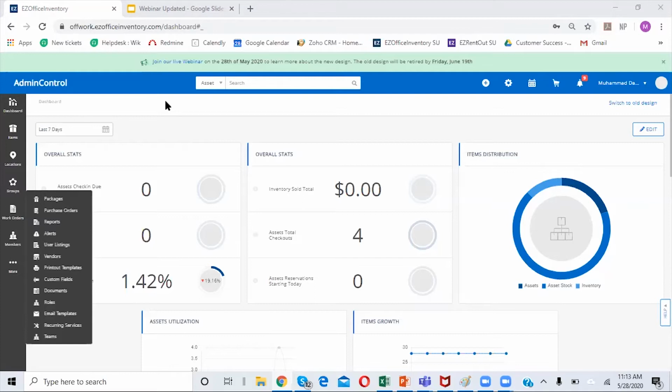Starting with item creation, I think it's one of the most core actions that you perform inside the software. You're here to track assets, so you obviously need to add them to the system. In the previous version, you must have noticed that there were basically 2 ways to add items. Either you can add them from the dashboard, where we used to have 3 buttons to add your inventory, asset stocks, and assets. Or you need to go to the items tab, click on a button, go to the respective category, and then add the item.